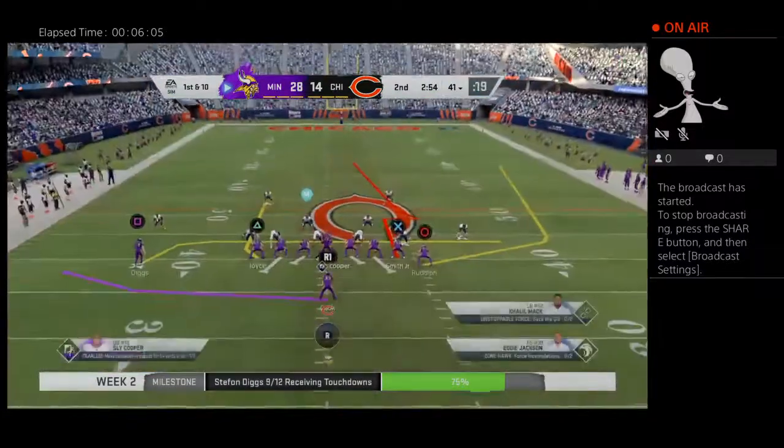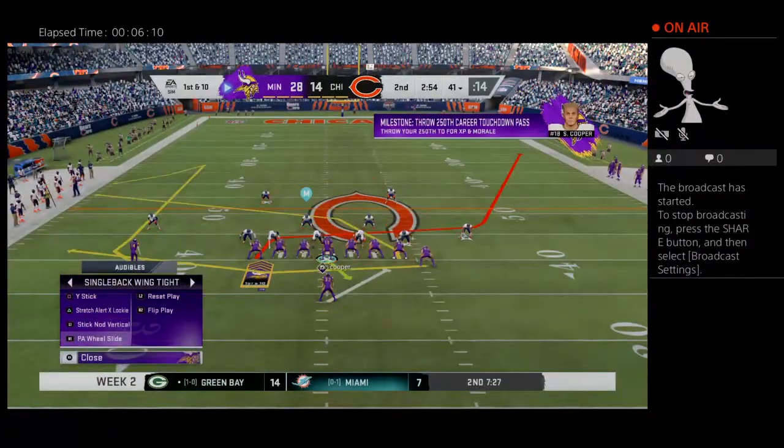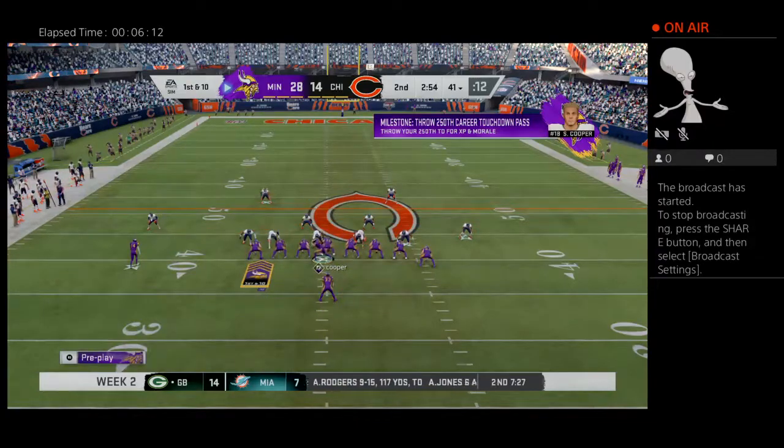You ready? 53's mine. Check. 53's mine. Watch a slant. Watch a slant. Under Recon, 132 fighter.